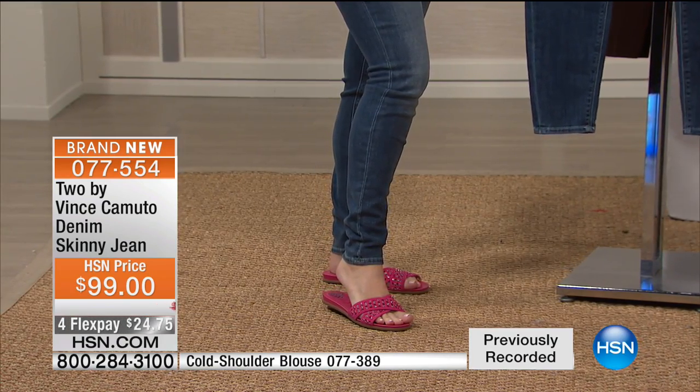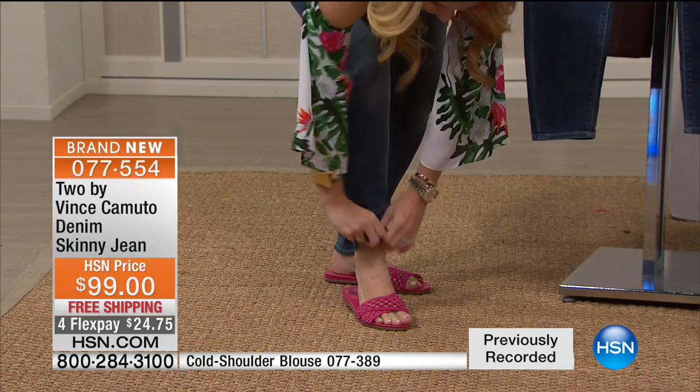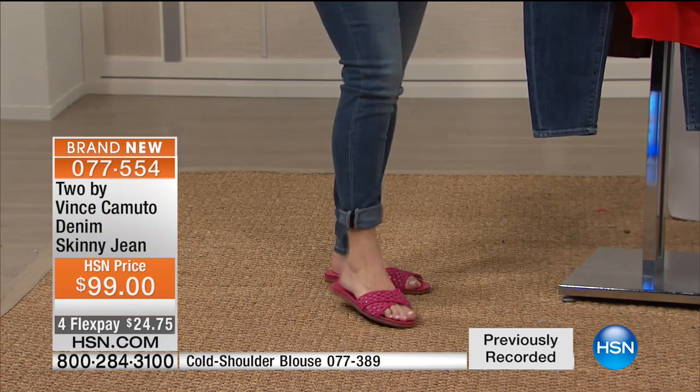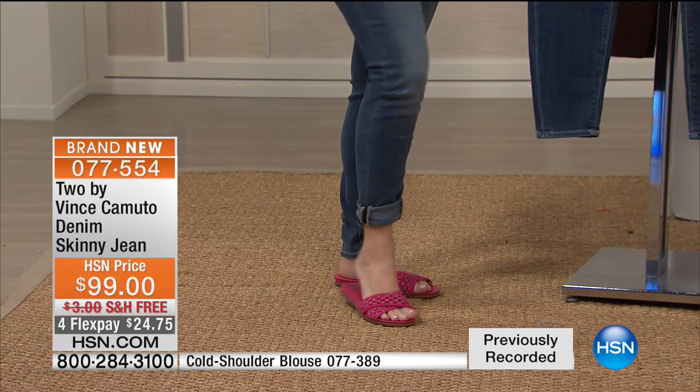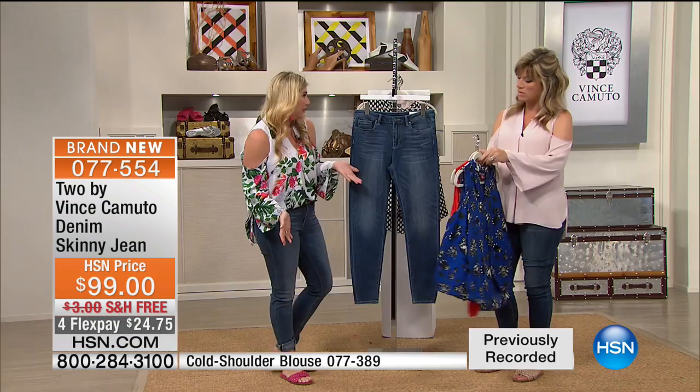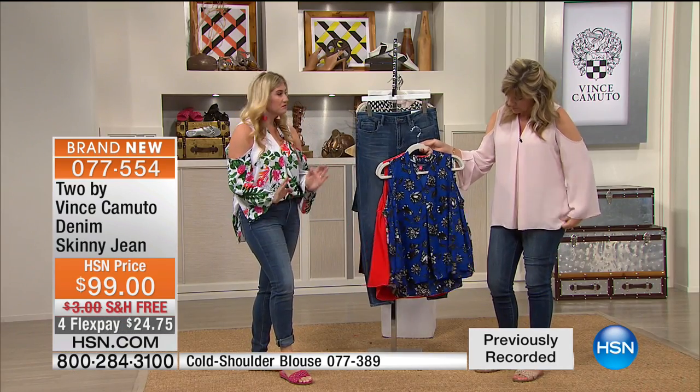I was going to say, I also wear mine rolled a ton. I can even roll them right now so you guys can take a look. Look how cute. And then you can show off your ankle a little bit, change the way the denim looks. So really fun, different pops of ways you can wear them. Okay, so I love that I don't have to hem them either, by the way. These are size 4. Don't have to hem them.